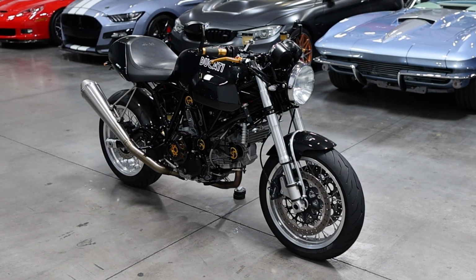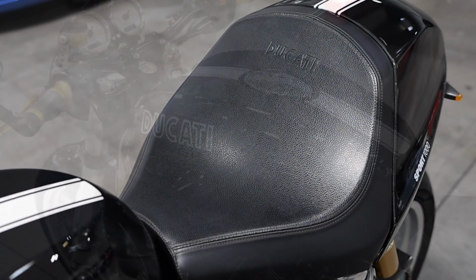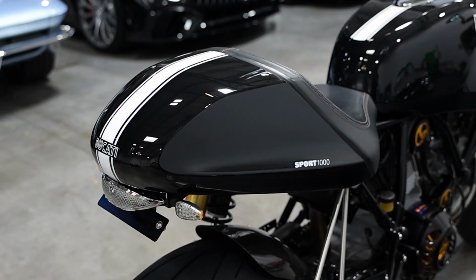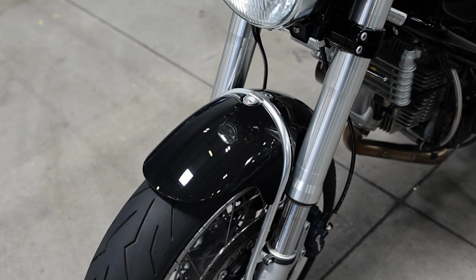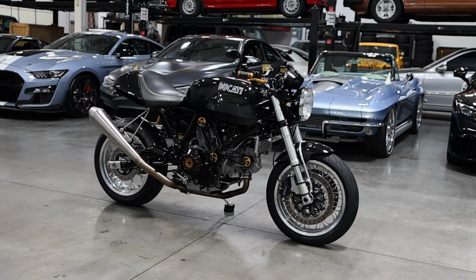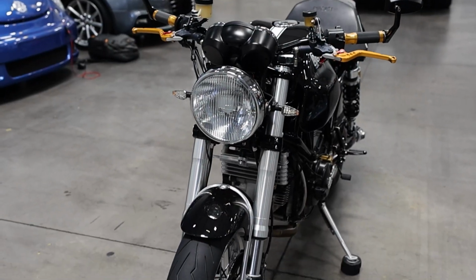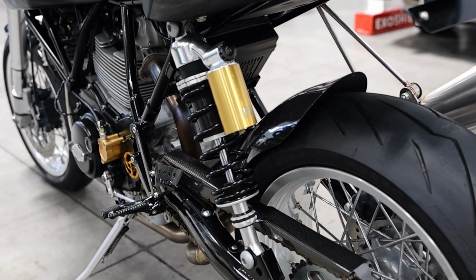Monoposto is Italian for single-seater, describing the Ducati embossed saddle seat. The body features a large muscular fuel tank with a sleek rear tail section with small fenders, and it was offered in just 3 colors, in this case black with a white stripe, and mounted on a tubular steel trellis frame. The suspension is handled by an inverted 43mm Marzocchi fork up front with an adjustable Sachs piggyback monoshock in rear of the double-sided swing arm.